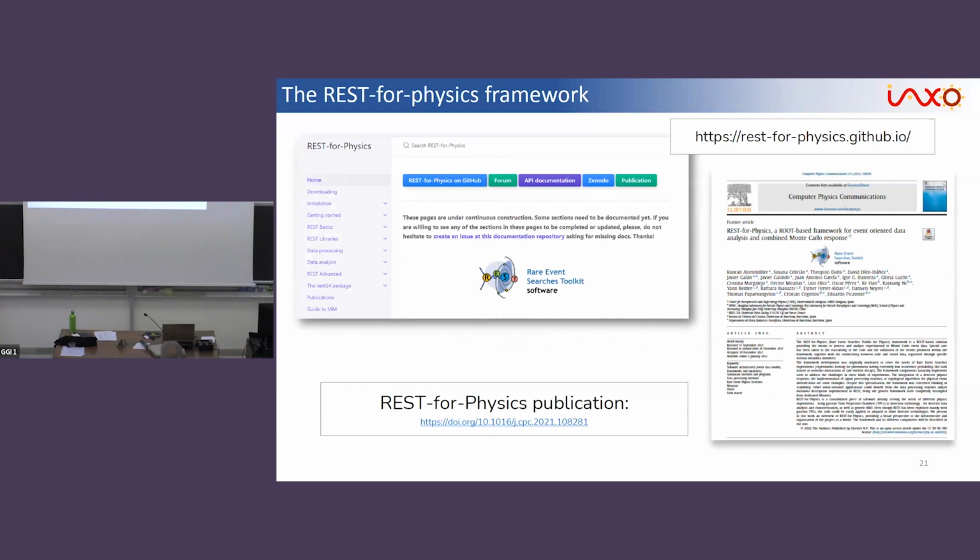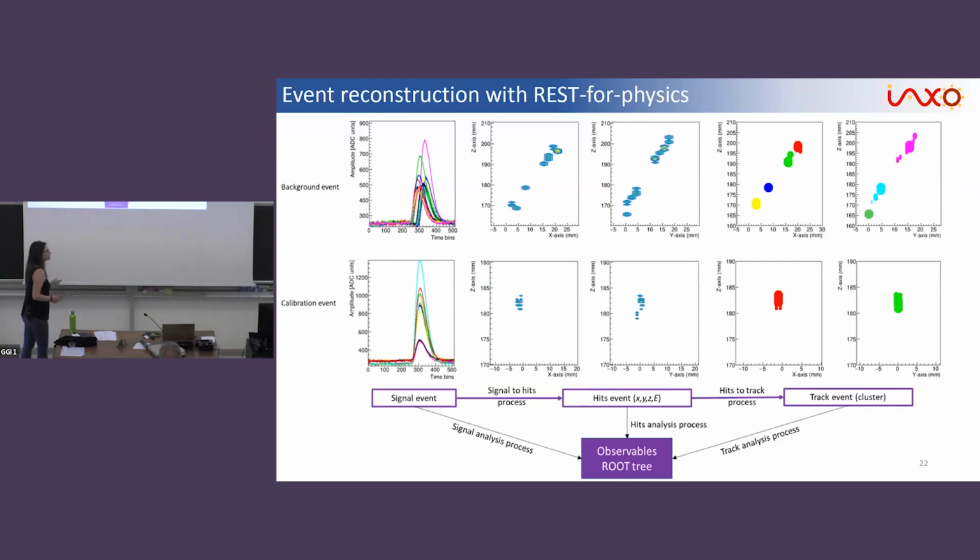You can have a look if you're curious, or there's also a publication about REST where everything is explained. But of course, as usual, the best way of understanding it is using it and playing with it. But well, I'm going to try to explain what we do with REST, how we reconstruct the events.